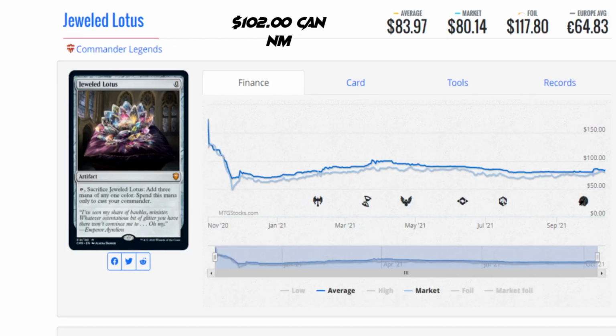Let's take a look at our next card, which is going to be, that's right, Jeweled Lotus from Commander Legends. Now, the cheapest I can find this card right now is $102 Canadian near mint, and it does have a very strong following because there's a lot of sales to back this one up. The average is $83.97 US. The market is $80.14. And of course, a foil is $117.80. It is €64.83 to get that card. And of course, these are not the extended full art foil versions, guys, that are super hard to get.